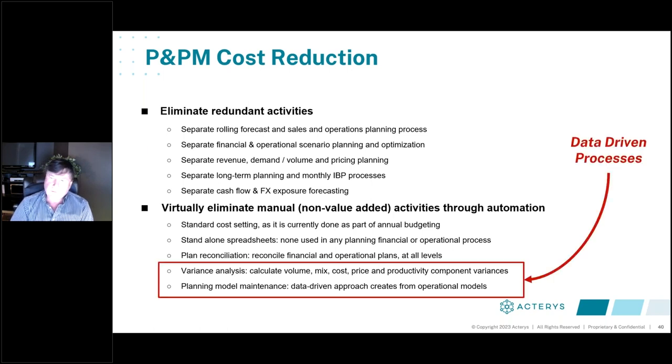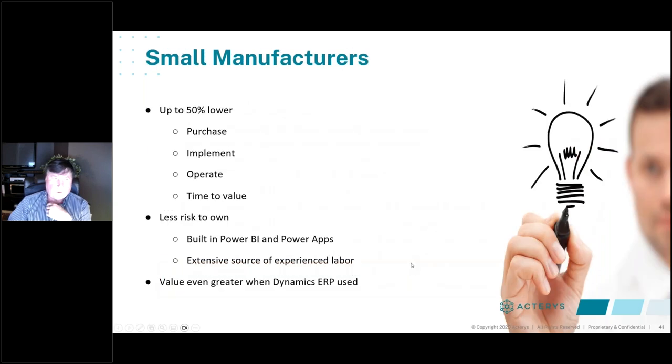And one of the key things that's different is that within the solution, we use data-driven processes. I know that data-driven is a term many people use, but there are some things in here which I think are really quite different. For example, the ability to automatically calculate variances and automatically create your planning models. The key takeaway from a small manufacturing perspective is that it can be much cheaper and more cost effective, with less risk because it's built on the Microsoft platform. And this value can get even greater when you're using Microsoft Dynamics ERP. That's a deeper subject that we could go into at another point.